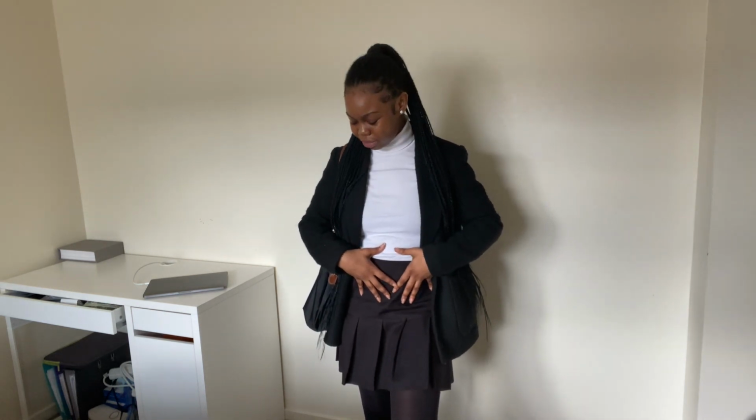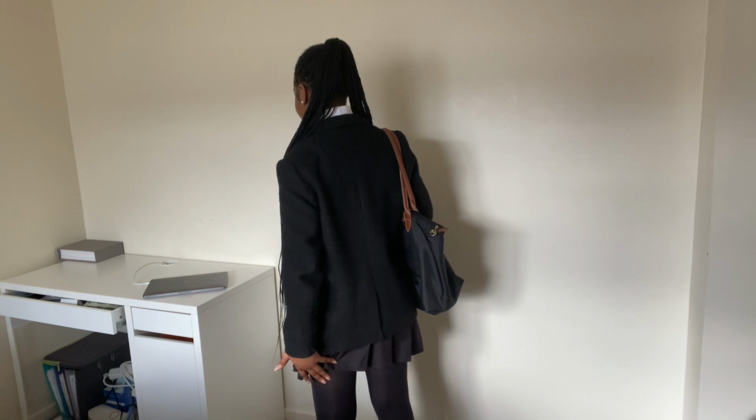And the skirt is from, where's the skirt from? ASOS. The skirt is from ASOS. The only thing I would say about this skirt is that it doesn't fit around my waist properly, so I always have to tie it with a band, and it makes the back short because I have to tie it, which kind of bothers me. I want to get a new one that just fits my waist. But yeah, that is it for the first outfit.